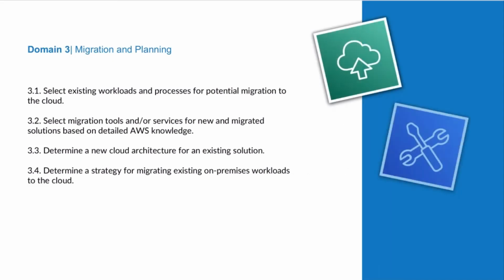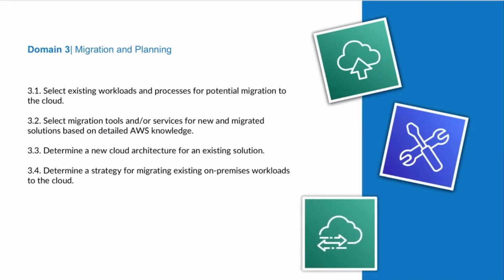Moving on to domain 3, which covers migration and planning, this is purely focused on the migration element. So this will look at how you can migrate your existing on-premises solutions to AWS and the different necessary steps that are required to do so whilst following best practices. Now, a lot of these domains are all about those best practices. Would you agree, Andy?